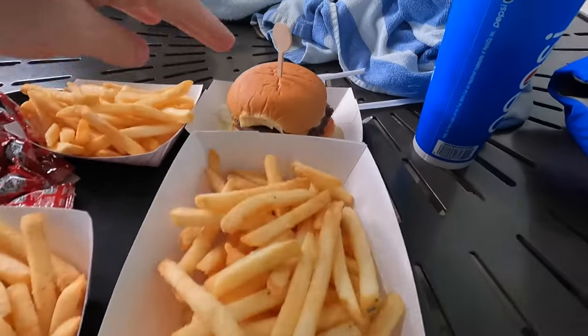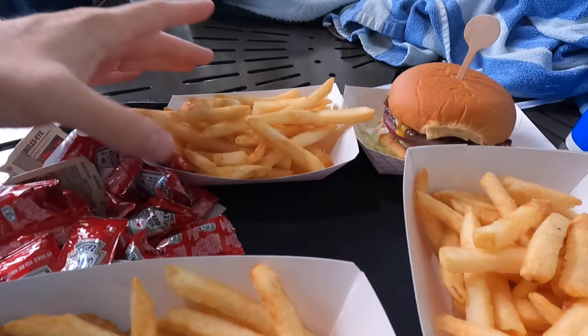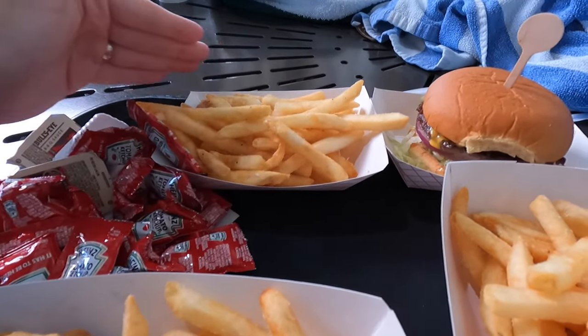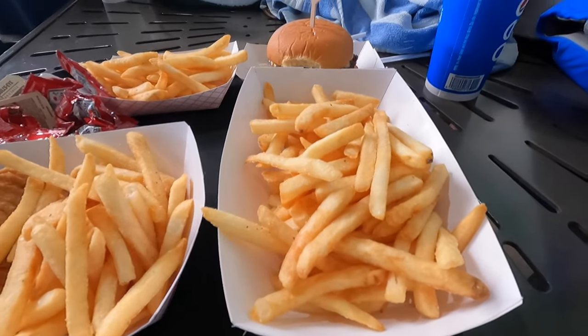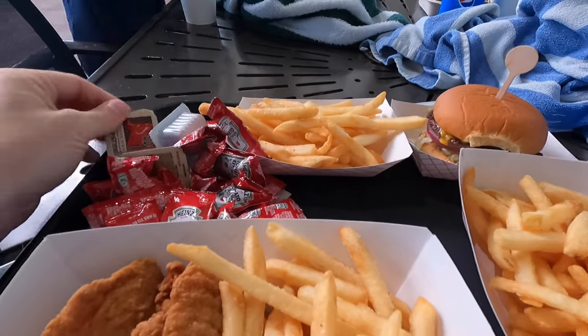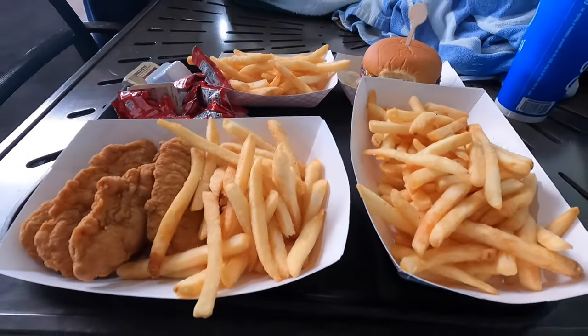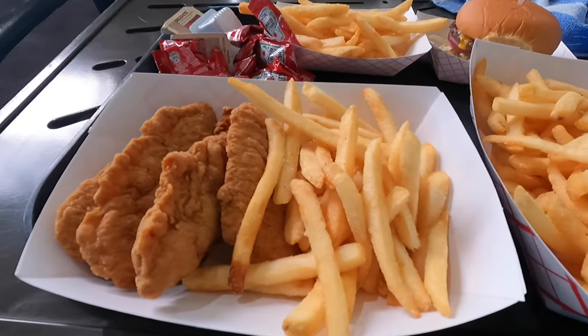Okay, so what we have here is the chicken tender meal. This is a small meal. And then I got a cheeseburger meal with a large fry, and then I ordered a side of fries for $5.99. This is the side of fries. So I'm guessing that this is my large fry that I got with a large meal. I got a larger cup as well. We got some barbecue sauce over here, some ketchups, and this looks like pretty standard fare, but it's very, very hot. Very good temperature-wise.